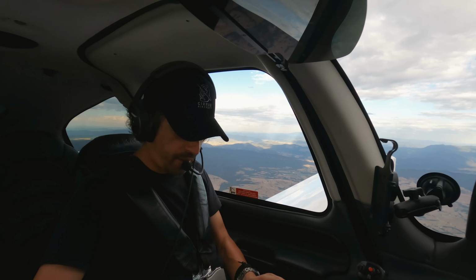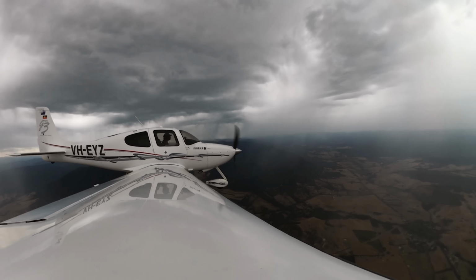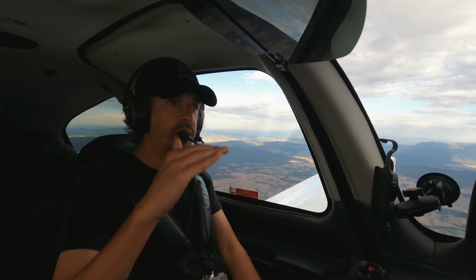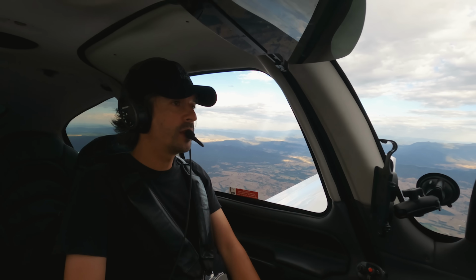A lot darker up ahead. Oh well, it is what it is. It's clear ahead of us for the moment. We're nice and low as well, so we're underneath anything hopefully, so I'll be able to see it up ahead and go around it if we need to.